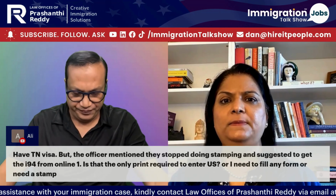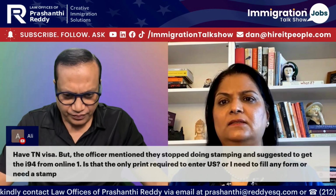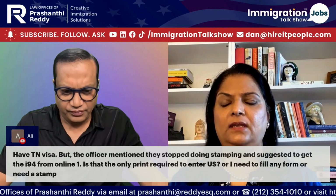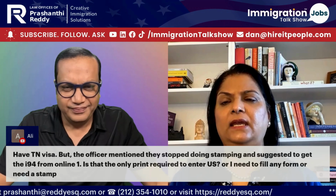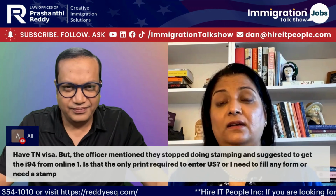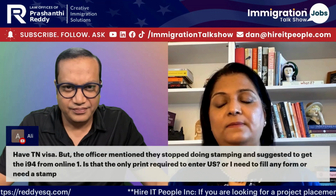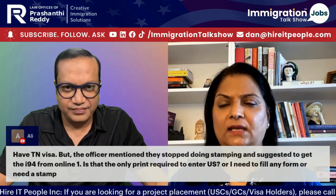Yes, it's been a while since they stopped for all visa statuses, whichever visa you're coming in on. It's been a while since they stopped stamping the I-94 in the passport. Sometimes they stamp, sometimes they don't, but they've stopped giving that white card, which is the I-94 card.